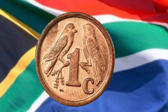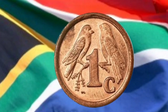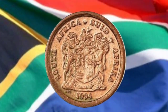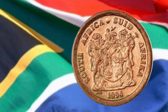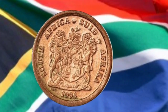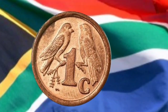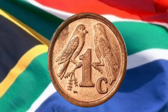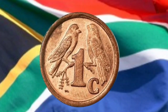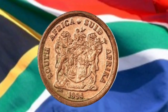Now let's talk about how you can identify if your 1994 1-cent coin is one of the rare types. First, look at the edges if they are smooth or unevenly cut. It might be an error coin. Second, check for any double lines in the lettering of South Africa or in the year digits. Third, see if the sparrows or the coat of arms appear slightly misaligned or blurry. These are signs of a double die or misstrike, the rare features that collectors crave.